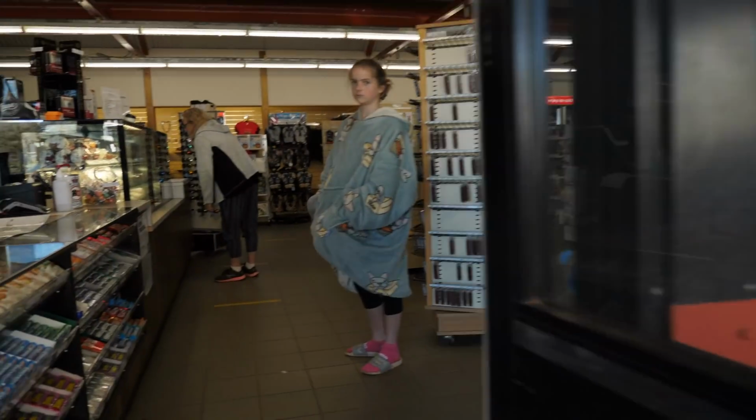We've had to prepare the van especially for it, and I have to go inside and actually purchase a permit so we can drive on this road. I'm going to go and see what it's all about. Outback Oasis General Store.